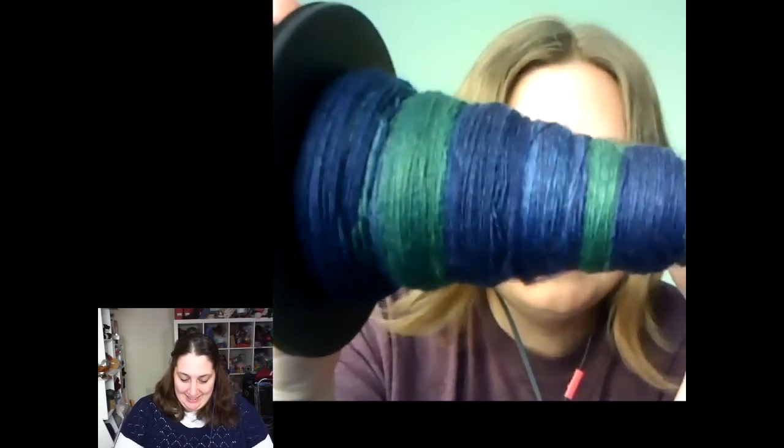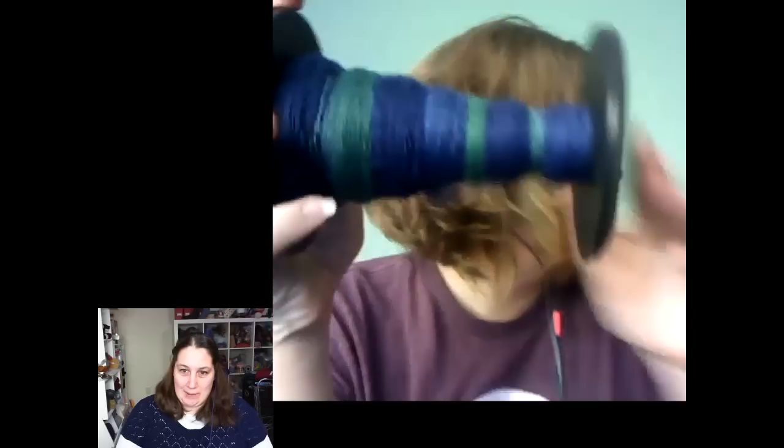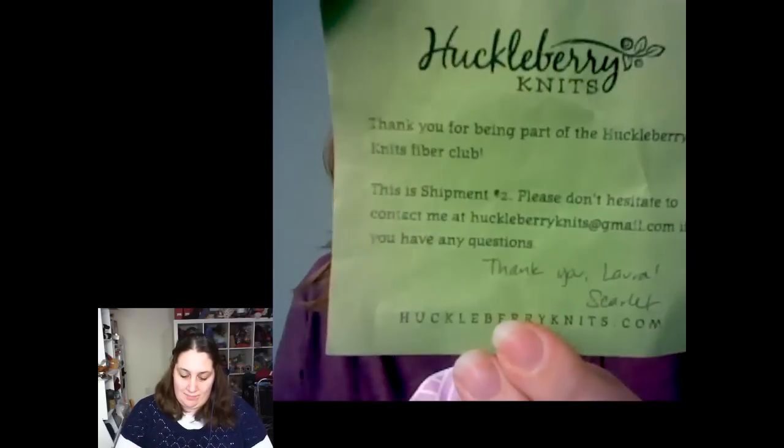I pulled out the mini spinner, and I had started spinning this back in December when I was at my brother and sister-in-law's house in Leslie's. It is Huckleberry Knits, shipment number 2 of her club that I was in. I cannot remember what it was. I know she emailed it to us, but I can't remember, and I'm too lazy to go back and check my email.